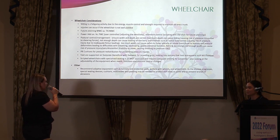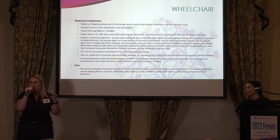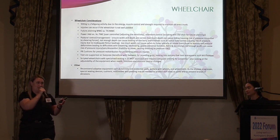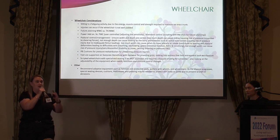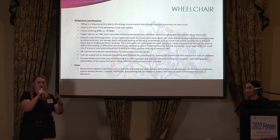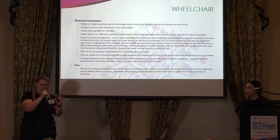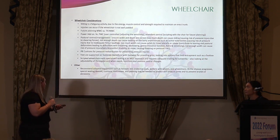Scripted wheelchairs often require a multidisciplinary approach. If we've got someone who has quite complex seating, potentially with someone with Huntington's, we want to involve the physio, we want to involve the speechy, because then we can provide a wheelchair that's suitable for all of their needs. We don't just want to look at it from an OT lens, because that's not enough. We want to look at it from a multidisciplinary approach.